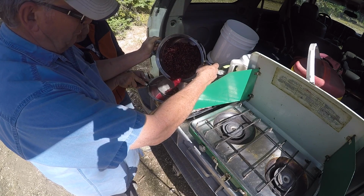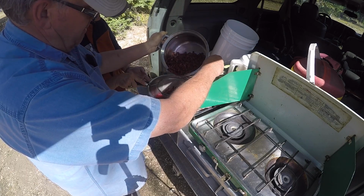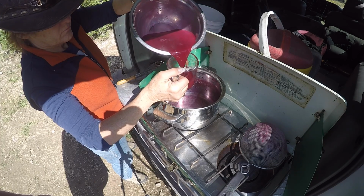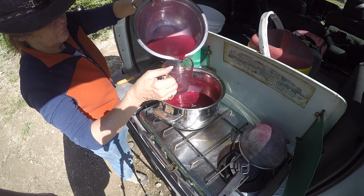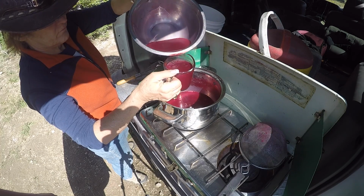This is just a little old beat up strainer we got in our cooking supplies. Kind of go right there for now. Let's see how much juice we got out of there. There's 1 cup. There's 2 cups.